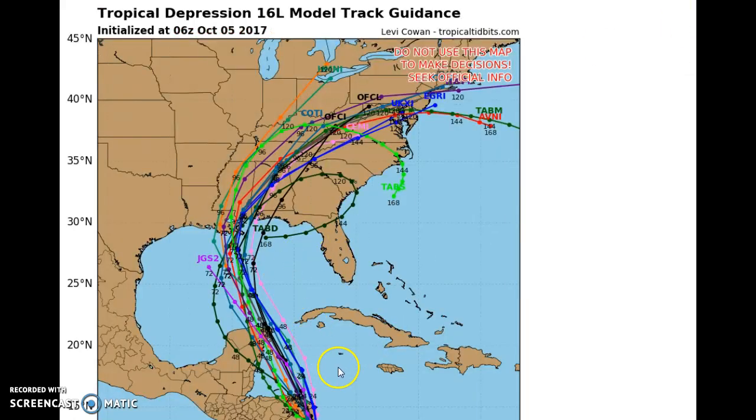The forecast models are pretty consistent, pretty much all in favor of a track up towards the northeastern tip of the Yucatan and then into the Gulf of Mexico, and then taking aim somewhere between just west of Lake Pontchartrain and Mobile, Alabama here. So we are going to be talking about a system that is very likely coming into the Gulf Coast sometime later in the weekend. And quite possibly as a hurricane.